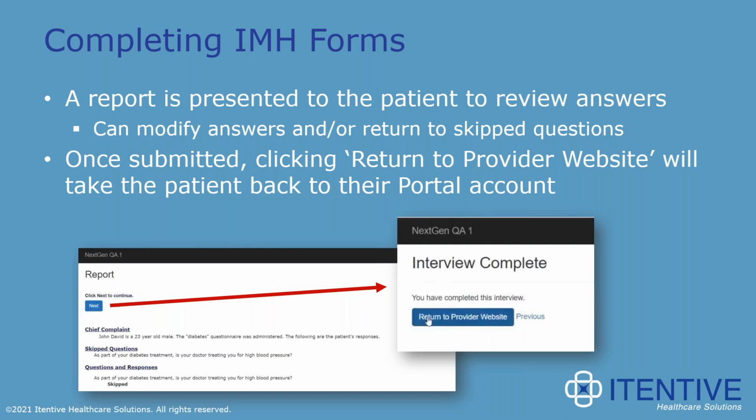So, if the patient realizes at this point that they've made a mistake or maybe accidentally skipped over a question and meant to come back to it, they do have the ability to go back and modify their answers. Once they are satisfied with everything they've answered, they can click next, and that will submit that completed form to your practice. If the patient does have a portal account, then they will see that link that we see on our second screenshot, which is a return to provider website. That's going to take them back to that portal homepage. And so then they can complete any other portal tasks if they want to look at additional links for forms, respond to messages, outstanding bills if your practice has NextGen Pay enabled, things like that.